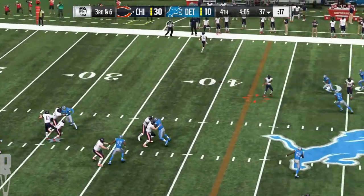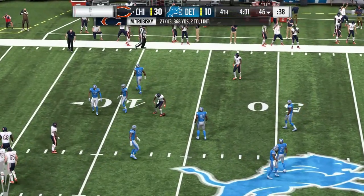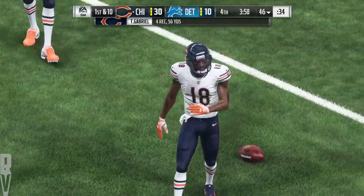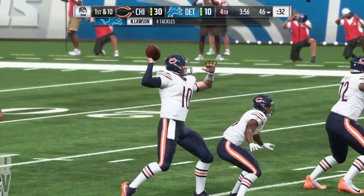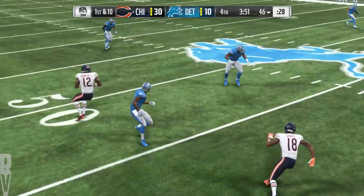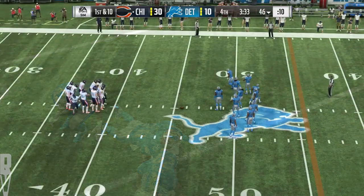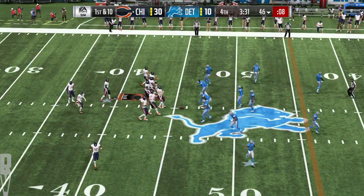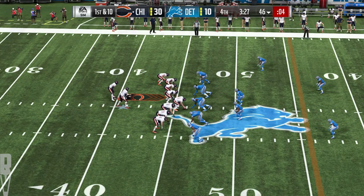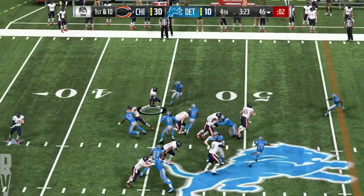From the shotgun is Trubisky. Finding Gabriel, complete. And he brings this up to the 46. Good enough for the first. It's a 9-yard gain, and it keeps the drive moving. And looking to put this game on ice in the fourth quarter, but still not afraid to throw it, as they show there. You want to play the game with confidence, and they have a guy who's in control right now. Their trigger guy throwing it, they feel just as confident with him doing that as they would if they tried to run the ball and run the clock out.